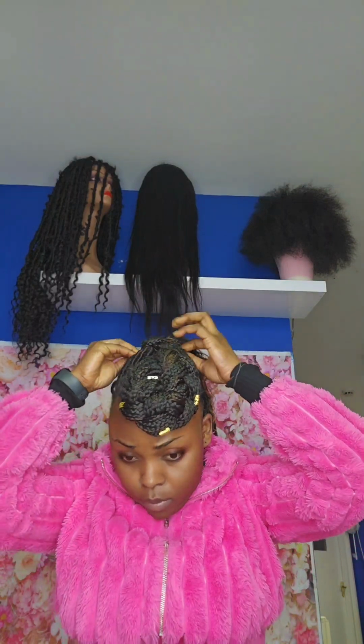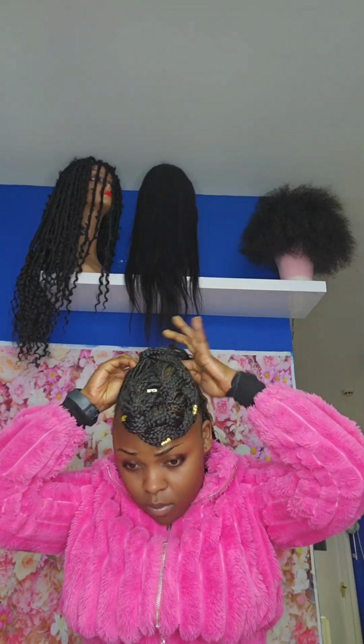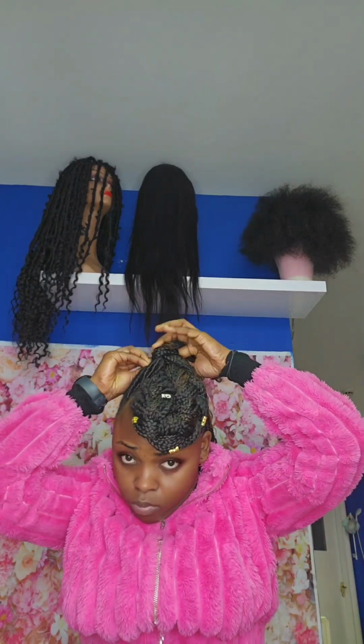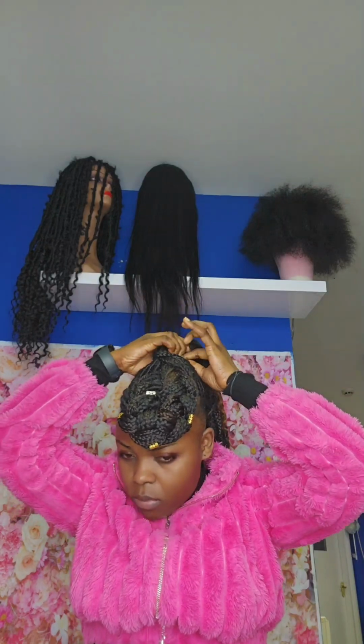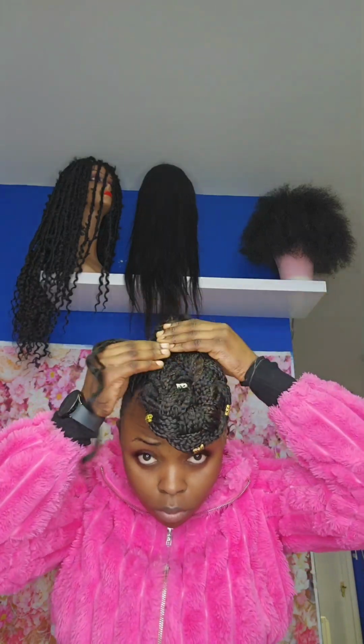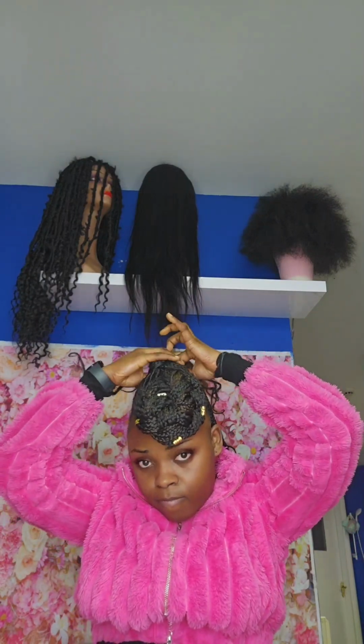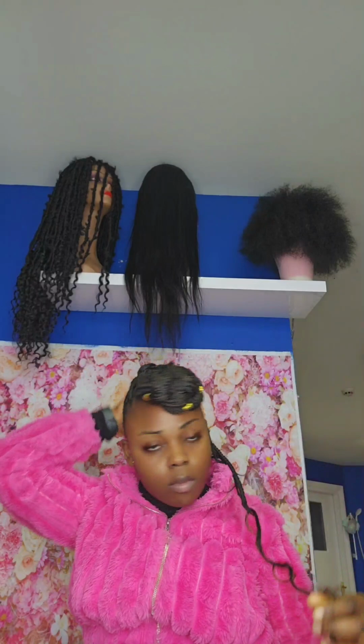This hair lasted me for about 6 weeks, and that is because I get bored of hair so easily. If not, I should have had more time with this hair. But yeah, securing that and just making some curls to come further to my face. And yep.